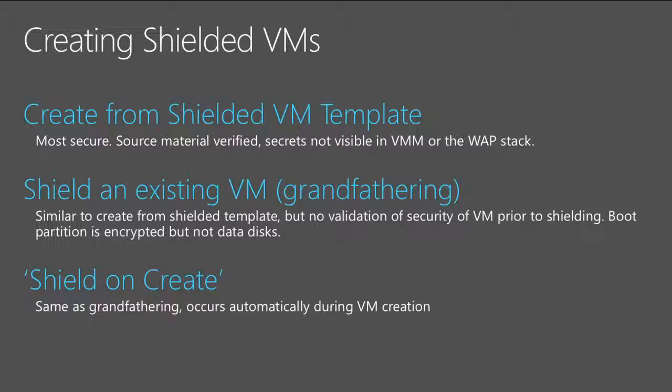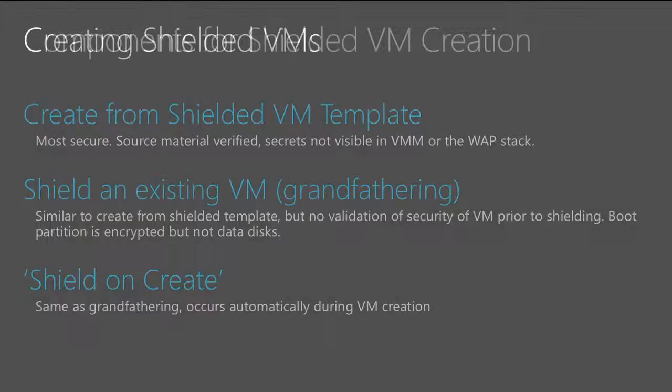And finally, there's shield on create. So this is more or less the same value as shielding an existing VM, but it's done when you're provisioning a VM from an existing VM template. So we know a lot of people have a lot of investment in existing VM templates, and maybe they're not ready to move over to shielded VMs quite yet.